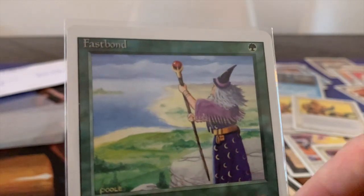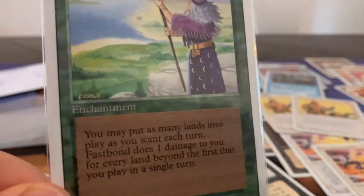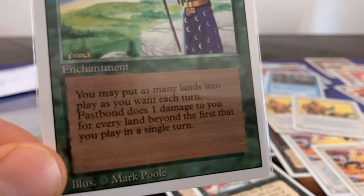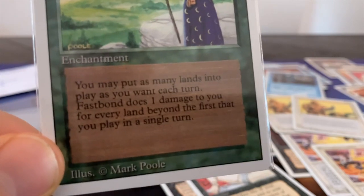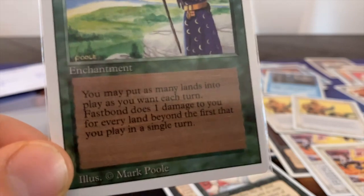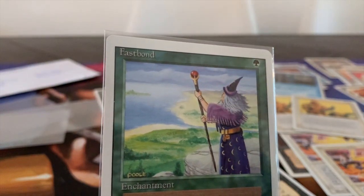One green to cast, enchantment, beautiful art by Mark Poole, and you may put as many lands into play as you want each turn. Fastbond does one damage to you for every land beyond the first that you play in a single turn. This card can be so broken, but it's hard.